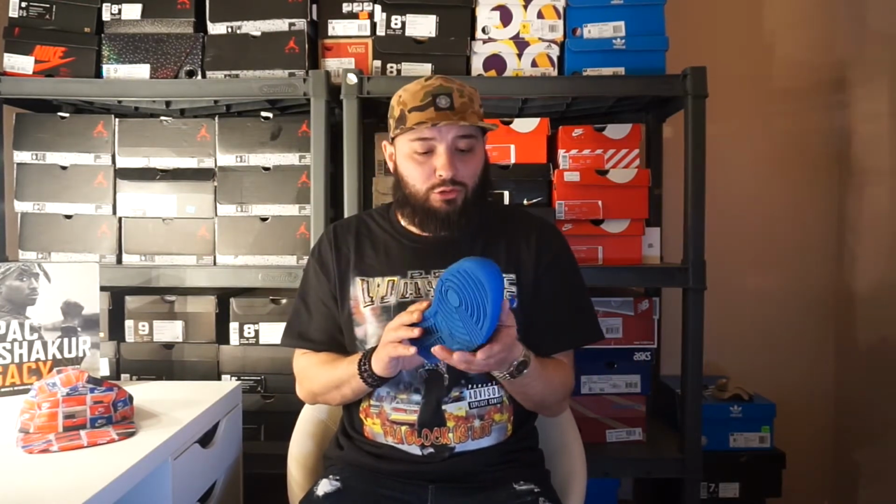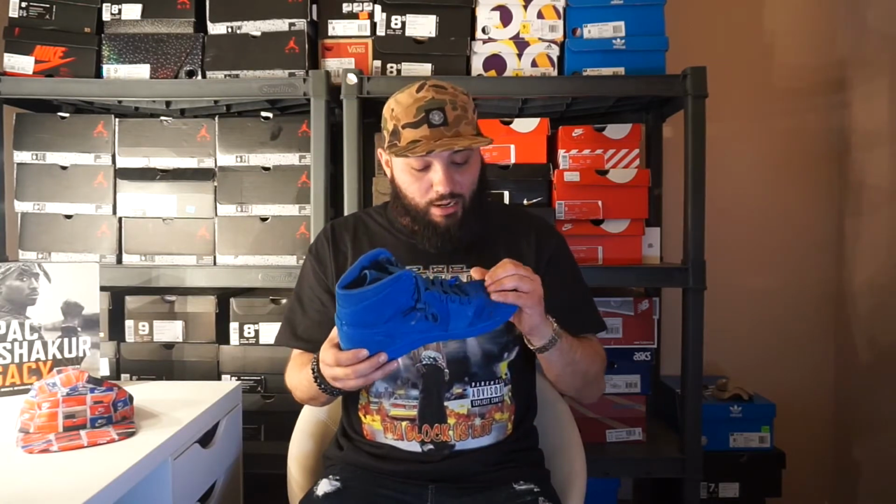So I wasn't able to get a good look at and feel the suede before ordering, so I was kind of worried. But they came out great. The suede on them was super dope. Really good quality. I mean, it's not the best, but it's definitely far from the worst. But it's what led me to this discussion.